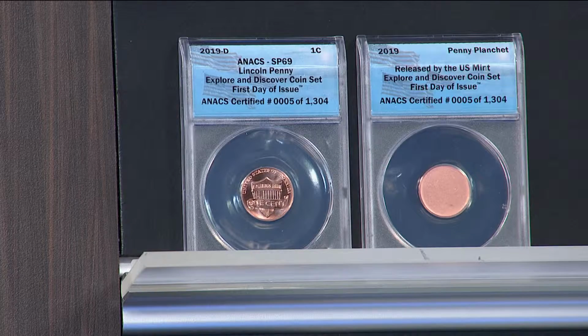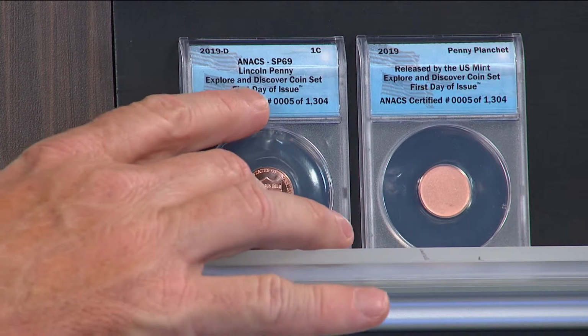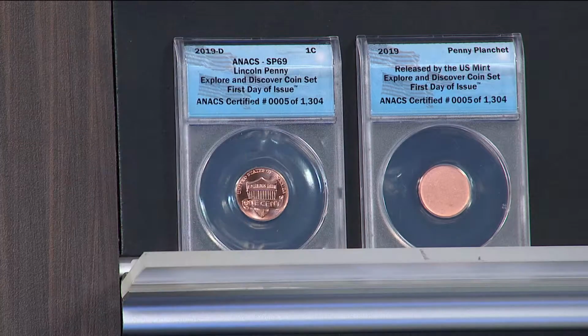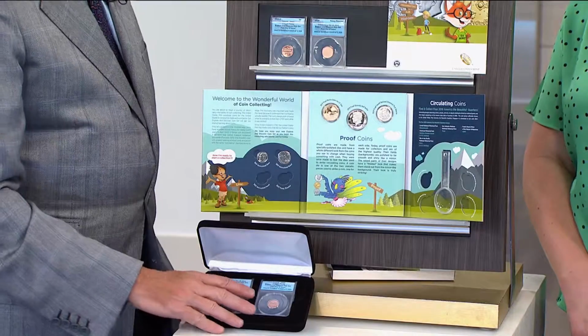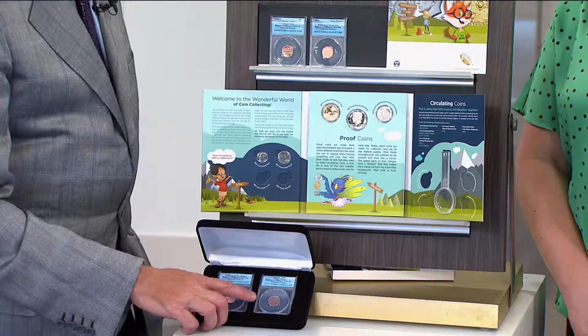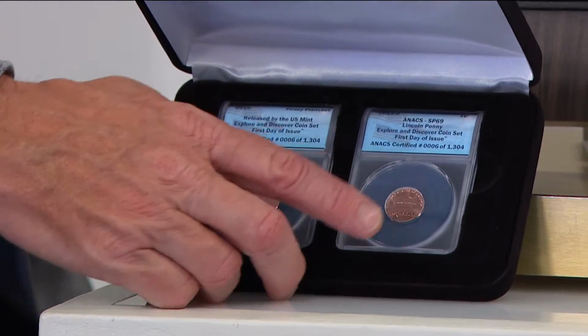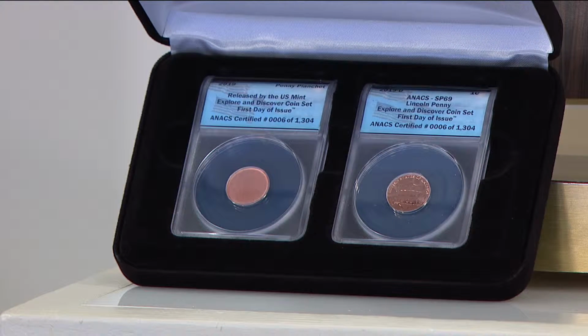Of any Lincoln cent, there are only 50,000 of these coins made for this Explore and Discover set. By far, it is the rarest Lincoln cent the United States government has ever made. I'm also going to give you the coin book, so all this other stuff comes with it: the proof coins, the other coins, and the magnifying glass. We're going to give you the 2 certified coins in the special presentation box as well, the Planchet and the SP69, by provenance the rarest Lincoln cent ever made by the United States government. I have 1,340. Remember, they only made 50,000 sets.